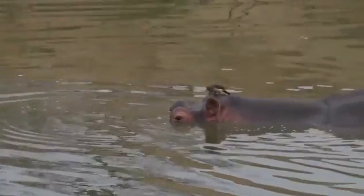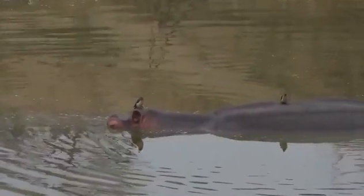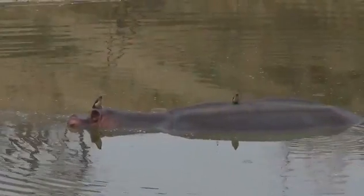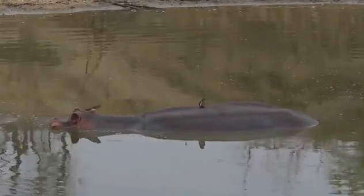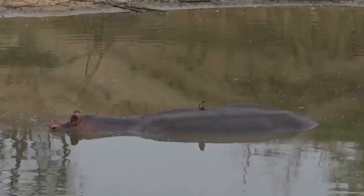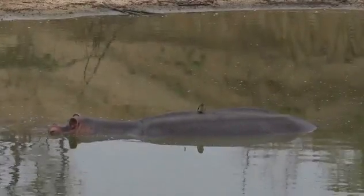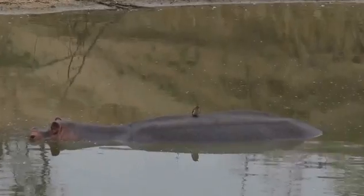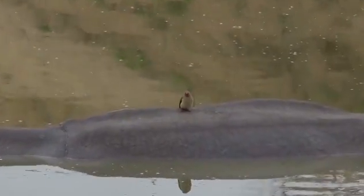And then that oxpecker is desperately looking for something to eat. Any parasites. But I don't think the hippos have as many ticks as the rest of the mammals do. Obviously, they submerge themselves underwater, and I don't know if ticks can hold their breath for very long. So I suspect that it may drown them. But I'm sure they have a few parasites on their bodies. Otherwise, the oxpeckers wouldn't hang around them.